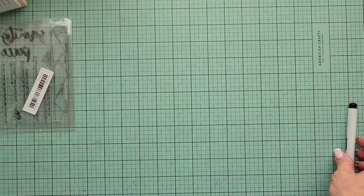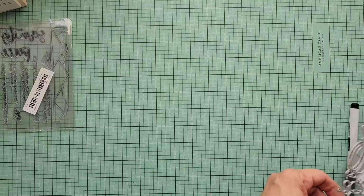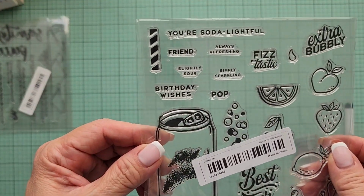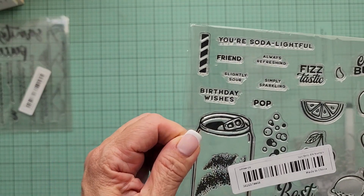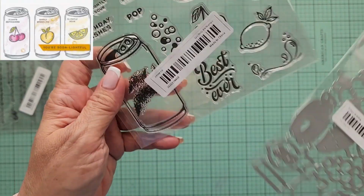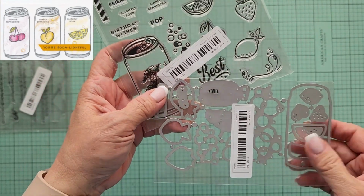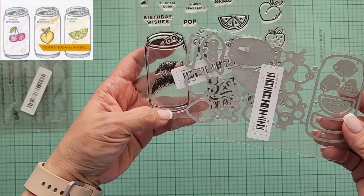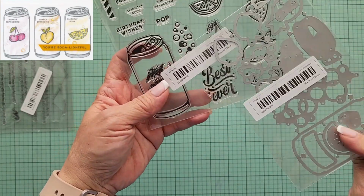The next one is another stamp set, which is called Sweet Fruits Soda Drinks Clear Stamp Set. And this one comes with a matching die set. And what attracted me to this was the actual soda can, and I thought that was pretty cool. And I haven't got one of those.